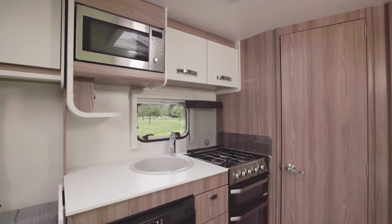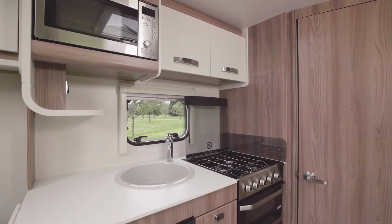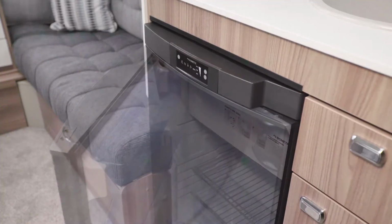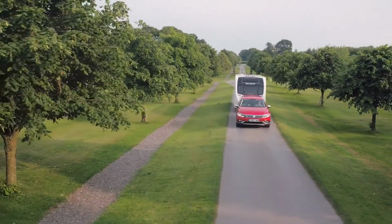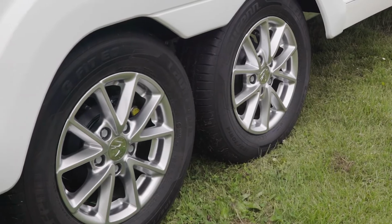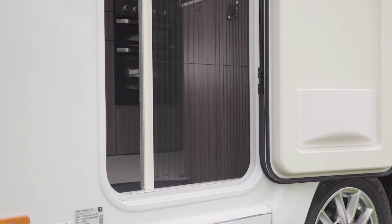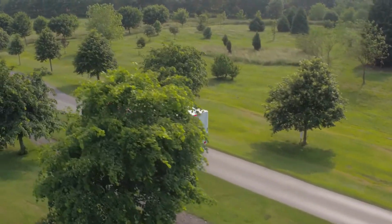Kitchens remain well equipped for a family, including a Thetford 3-burner hob, oven and grill, and a 100-litre Dometic fridge. Select the Diamond Pack and you also get a microwave along with a host of other features, including edge alloy wheels, door fly screen and a radio CD MP3 player. The pack is so well priced, most people choose it.